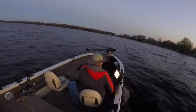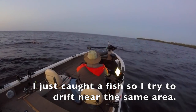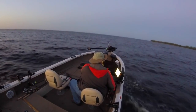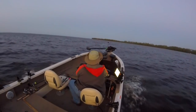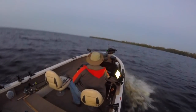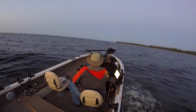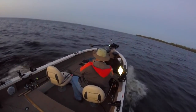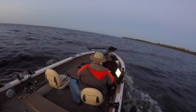I was looking for points and structure that the wind pointed directly into. So if the point's coming off the shore, the point would be pointing right at the direction of the wind. I set up in about 8 feet of water, and I would drift into about 4 feet of water, and right on shore. The first couple drifts I did, I didn't catch anything, but I was still pretty confident. And then I did catch one 17-inch fish, and I caught one 20-inch fish.